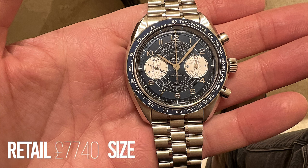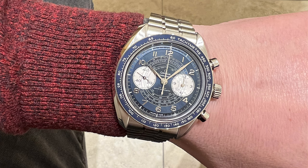I love it. I know it's a busy dial, but unfortunately, it's a 43, 44 mil watch and it's just too big. Now, if it was the same size as the Speedmaster, it would be a real contender for being in the collection. But for me, the sizing of it is just not going to work, unfortunately. So that was out instantly.